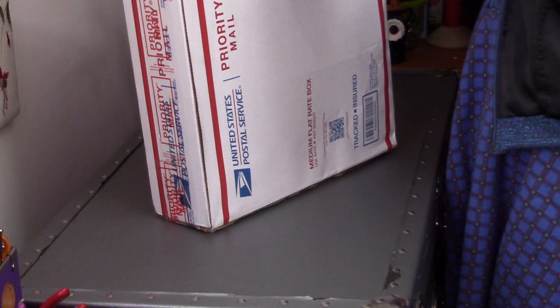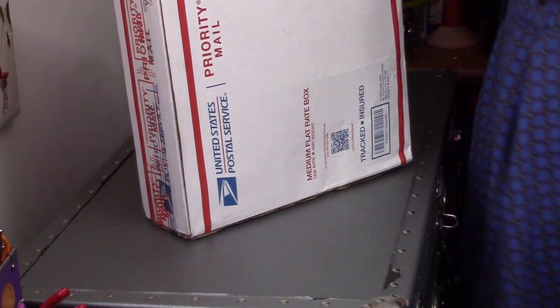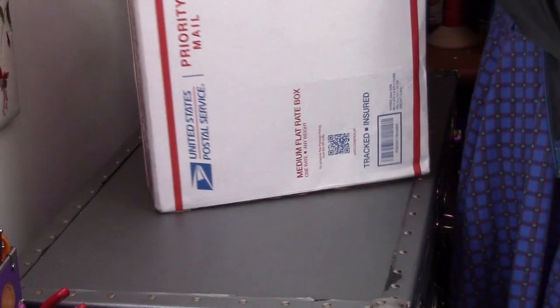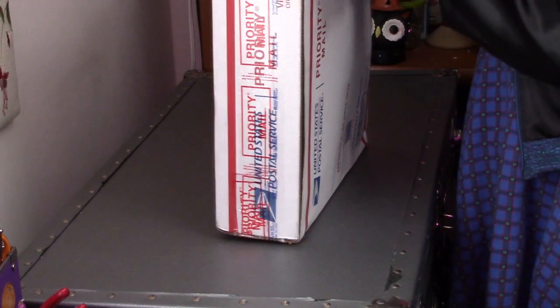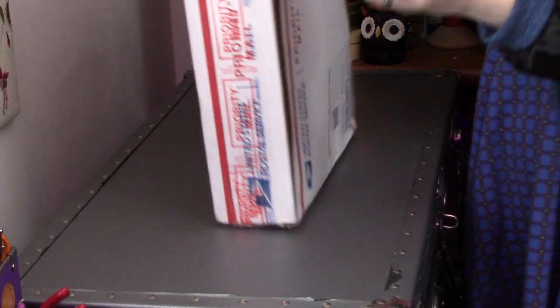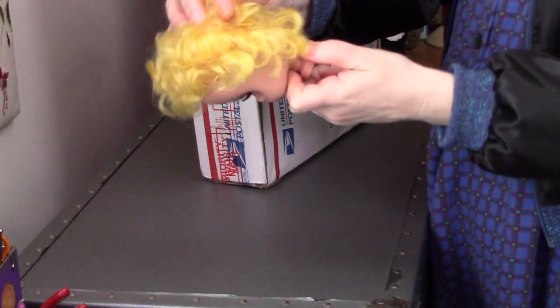Also, this box, the condition it's in, I think it probably had a fairly eventful trip from the other side of the country to here. So let's see who's inside. First thing I see is this could be fun. Get her cleaned up. Is this actual?